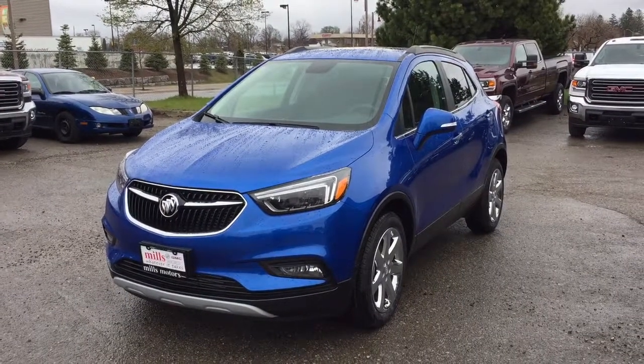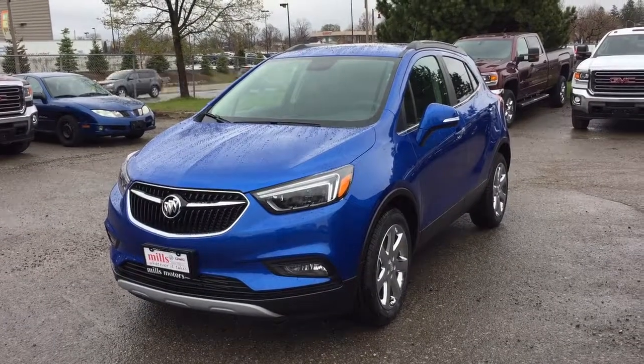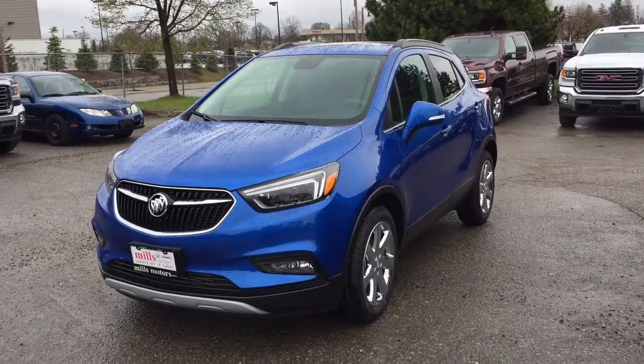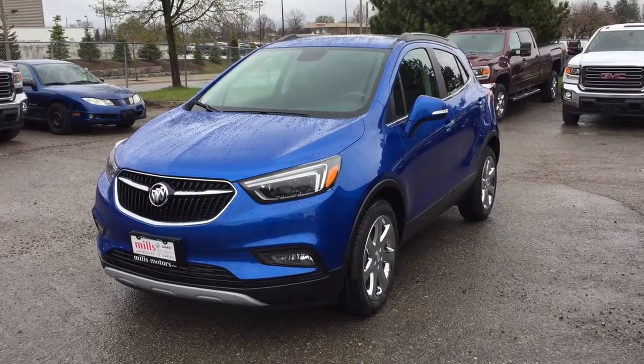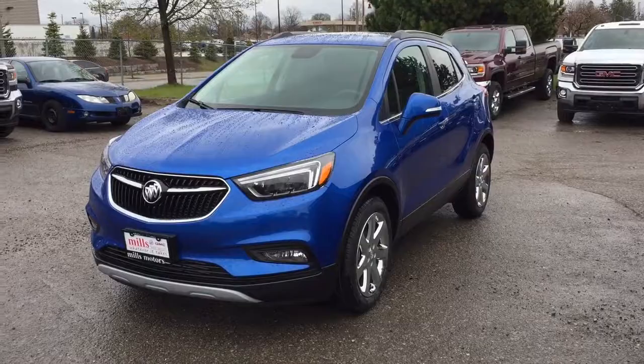It's a beautiful day at Mills Motors, 240 Bond Street East in Oshawa. This is the 2017 Buick Encore, front-wheel drive in the coastal blue metallic, 1.4-liter, four-cylinder, DOHC turbocharged engine, six-speed automatic transmission.